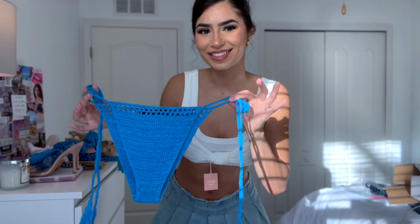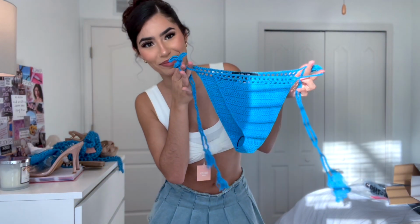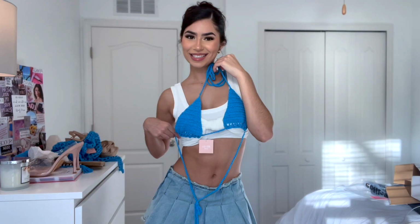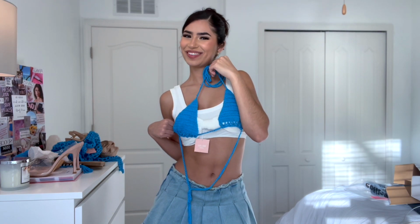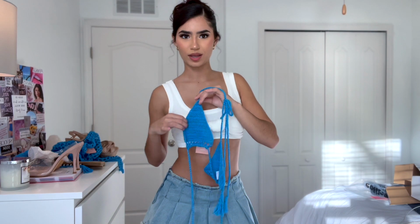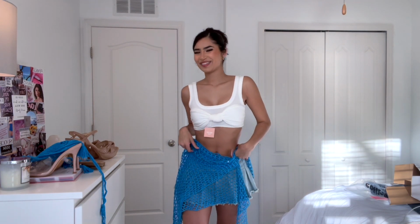Okay, let's move on. This blue thing is a bikini, which has me really excited because this color looks gorgeous. This is a crochet bikini. I'm not gonna try it on because I'm not getting paid for this, but it looks really nice. It looks like it covers. It's gonna look really nice in the Bahamas, guys. The crochet is not super see-through, so it's not gonna be showing anything. And then it comes with this little skirt that you wrap around, kind of like that. That's gonna be so cute.